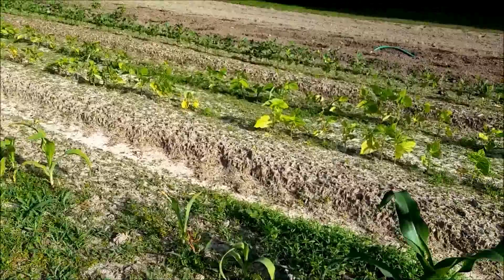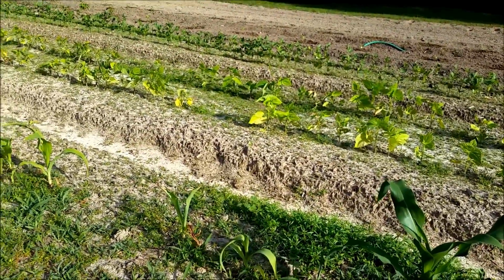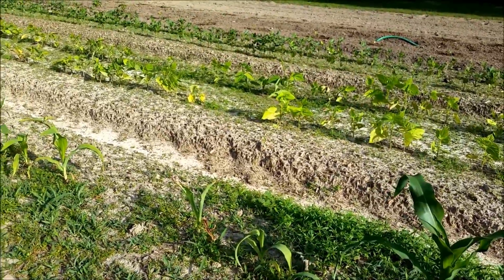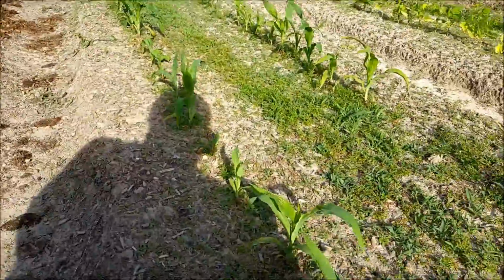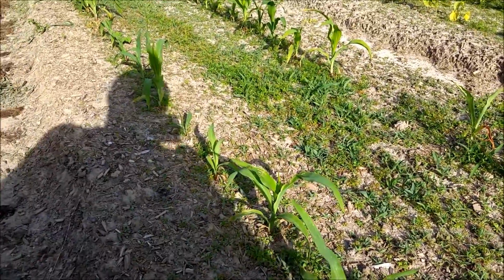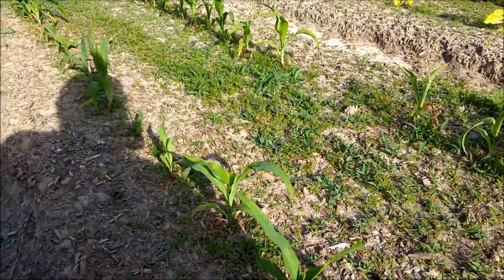And the pink eye purple hull peas are the next row over from that. They don't look so yellow, but they look kind of stunted. But I tilled in a bunch of half composted wood chips and the horse manure. In fact, this stuff right here is what I tilled in. A whole bunch of that. And this part of the garden that's got it, stuff doesn't seem to be growing. But I did put a lot of nitrogen, so I don't know if it's too much nitrogen or not enough.